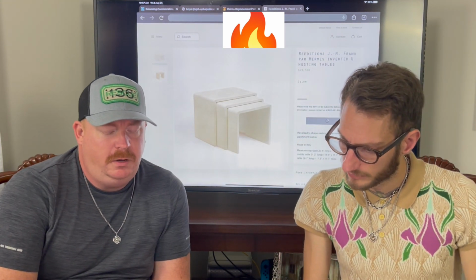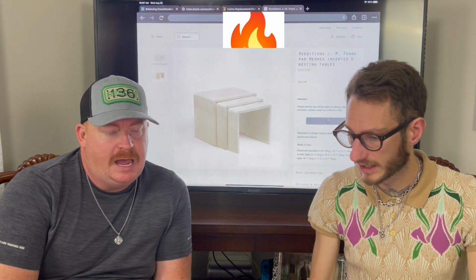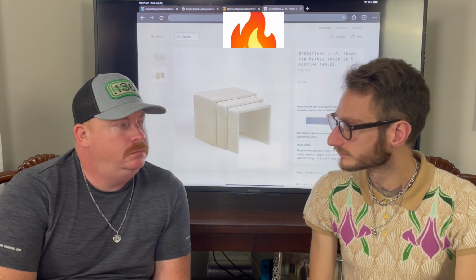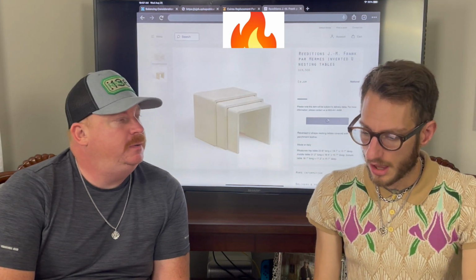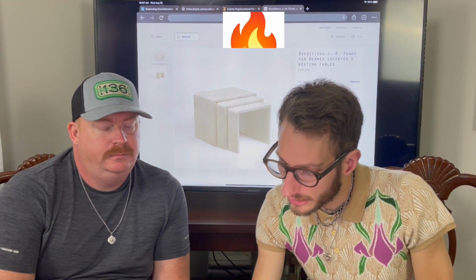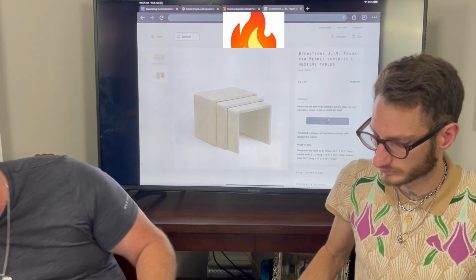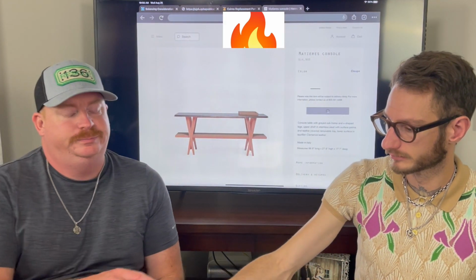It isn't even good wood. It just says made in Italy. Well, that could be pine, maple. It isn't an expensive wood. Well, you don't know. We don't know why they charge that much. It doesn't cost that much to make it, that's for sure.